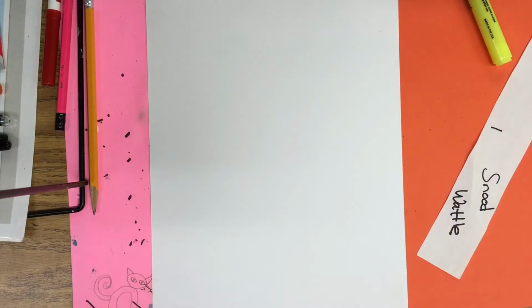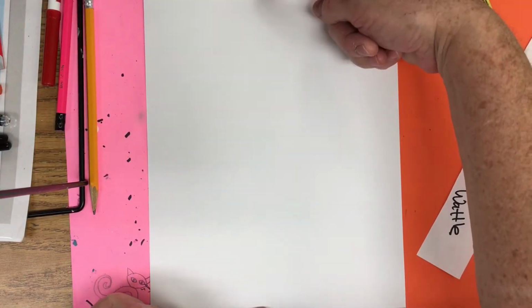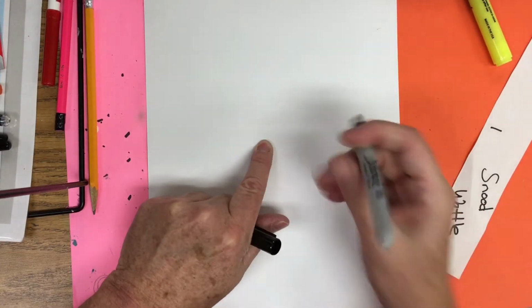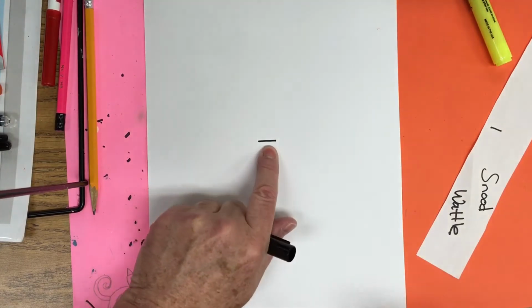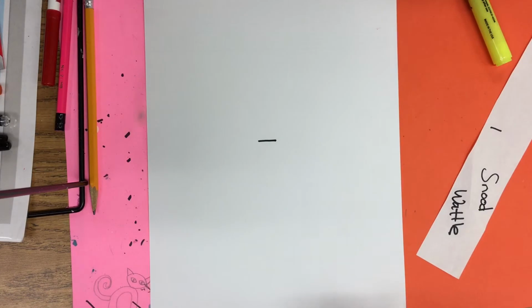So to start off, we want to find the middle of our page. So we go from top to bottom, and we find the very center. And in the center, we're just going to mark that with a straight horizontal line. Just a small one in the very middle.